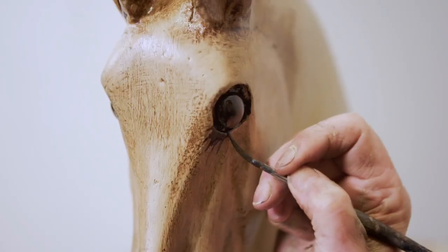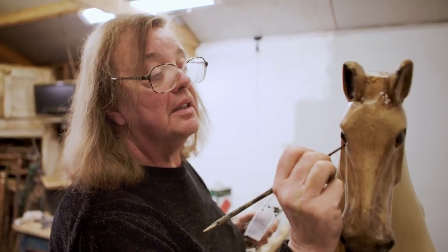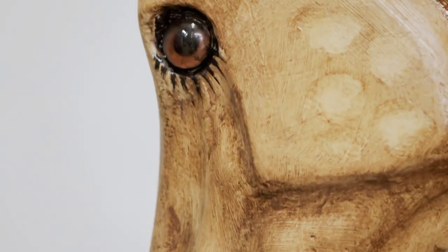We've got quite a fair set of choppers on this one. Rocking horses always have mad eyelashes. So there you are, a set of proper fakies. Right, ears and nose.